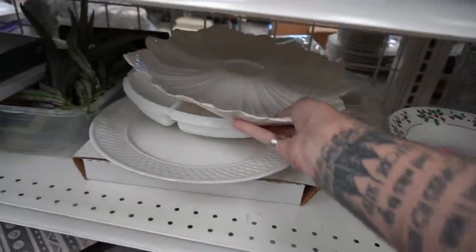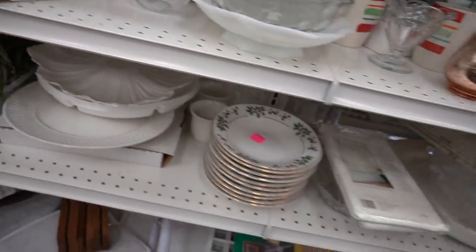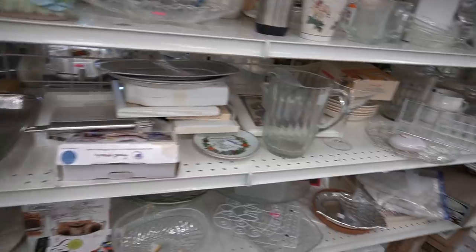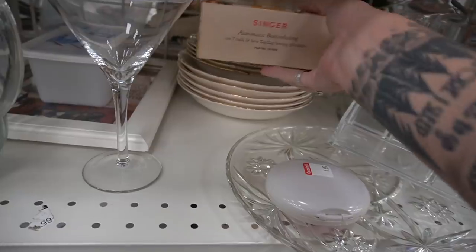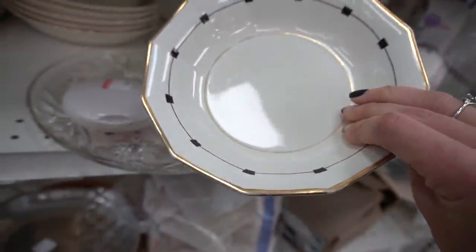Over here, I've spotted this floral dish. It is marked on the bottom. It's California pottery of some sort. It was kind of hard to read, but it was just very big, and I decided it wasn't something that I really wanted to mess with as far as shipping. It was quite nice, though. I will admit it was quite nice. Back here, we've got some bowls, some dishes, and they are marked on the bottom. But I don't see them as being anything special.